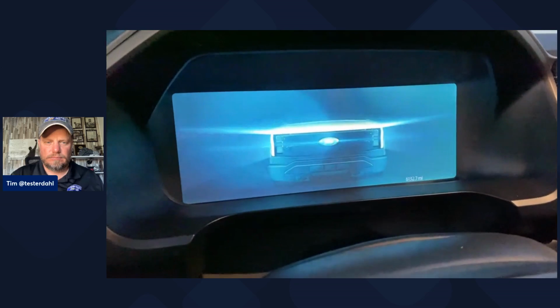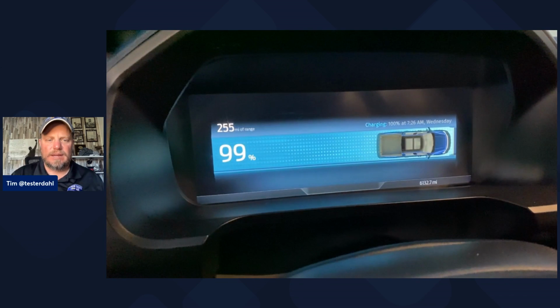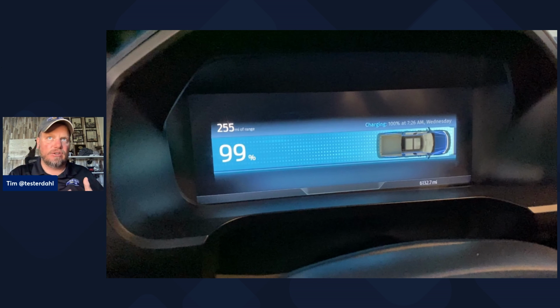So, load up. We had 49% yesterday. So now we have 255 miles of range, 99%. But now it says it's going to finish charging at 7:26 a.m. this morning. So that's Wednesday when I'm filming this. So I gained 50% of range over the course of what I say was 13 hours.